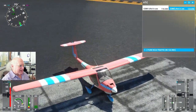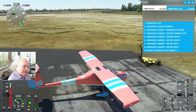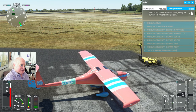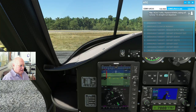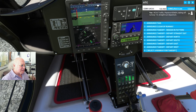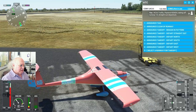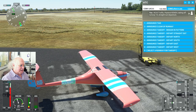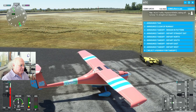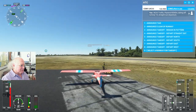We need to push back now. Take off straight out. I don't care what direction. November Charlie Alpha India traffic Pipistrel Kilo Echo November Sierra Hotel taking off runway 14 straight out departure. Do I have brakes? Oh yeah, there they are. Parking brakes off. Okay, give it a little power. And it should run. It does. Don't worry about that person too much.